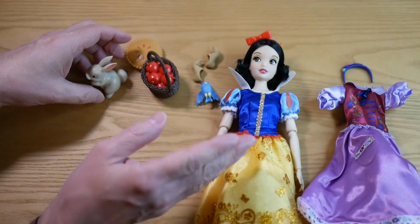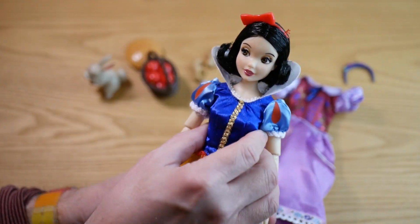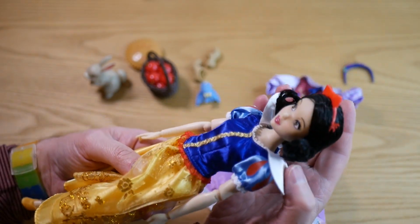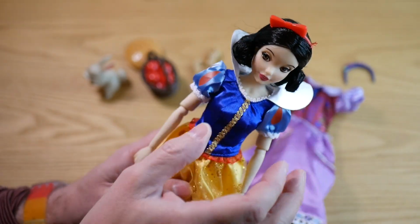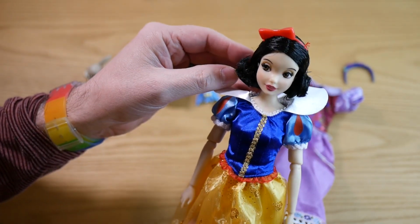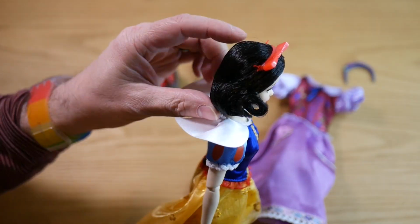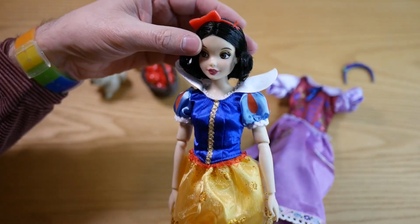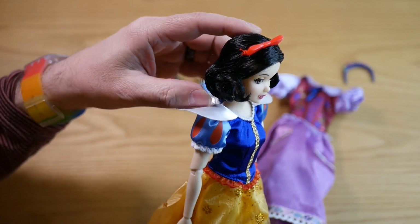So let's have a closer look at the girl herself. What was unusual about her as a Disney princess, I suppose, is the fact that she doesn't have long, luscious hair. She has a very short style. But I guess when the movie was made, it was very much of that time to have a shorter haircut. I'd be tempted to wash it, I have to be honest. It's very gelled. That would be one criticism. It's very gelled into this style. I don't know what it would be like if it were washed.